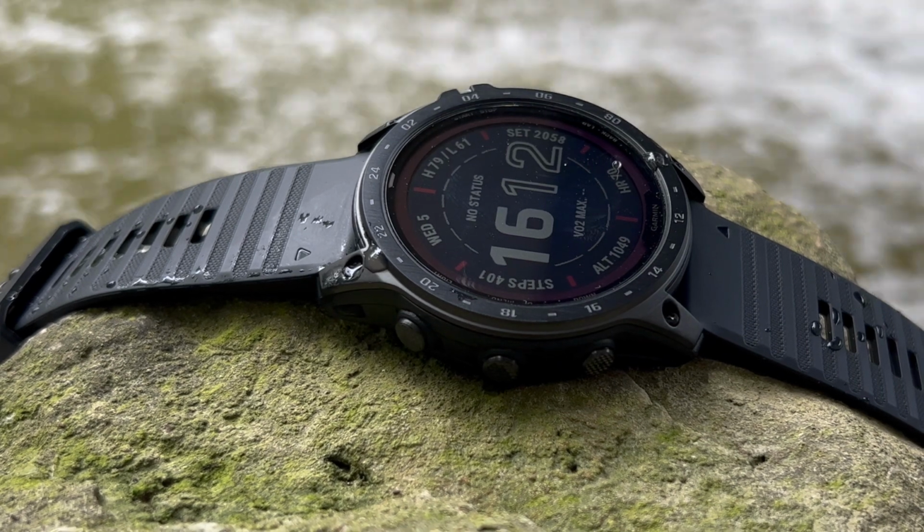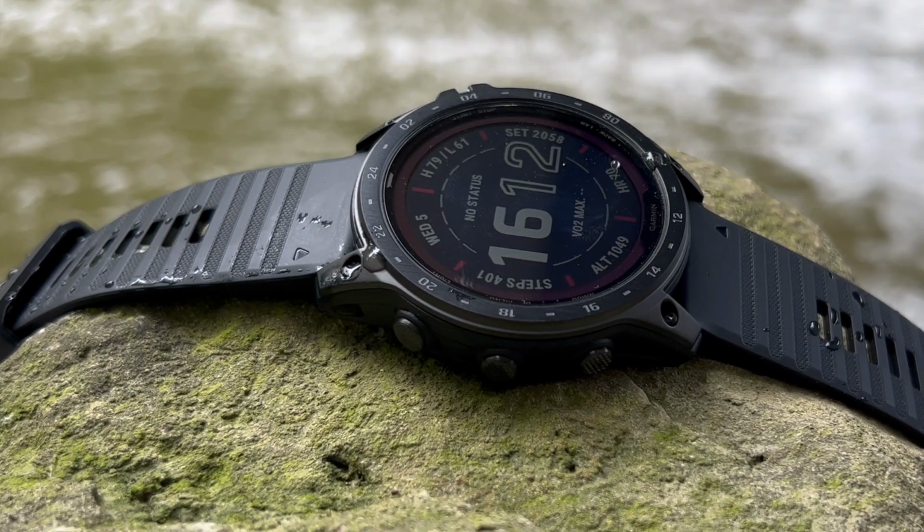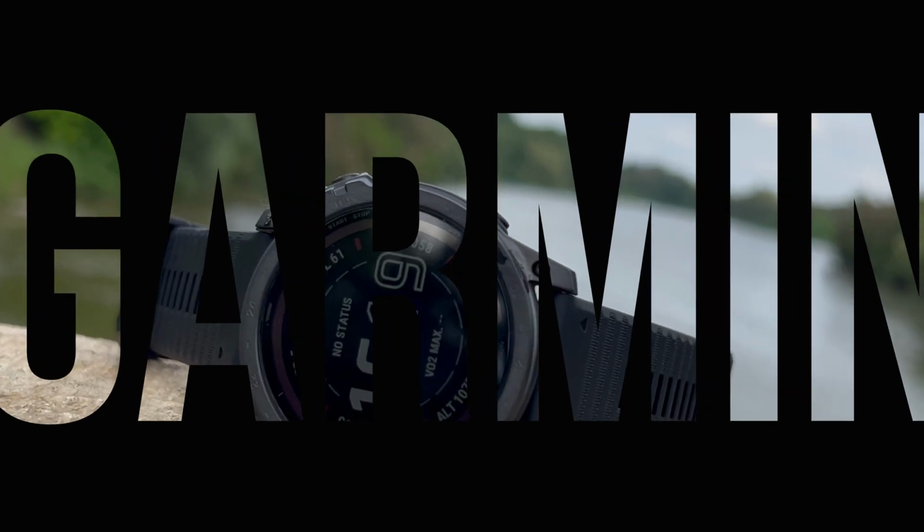Get healthy, get moving. Tactix will be right there with you. I love you, Garmin. You're dynamite. And this is not a paid review. I just love their stuff.